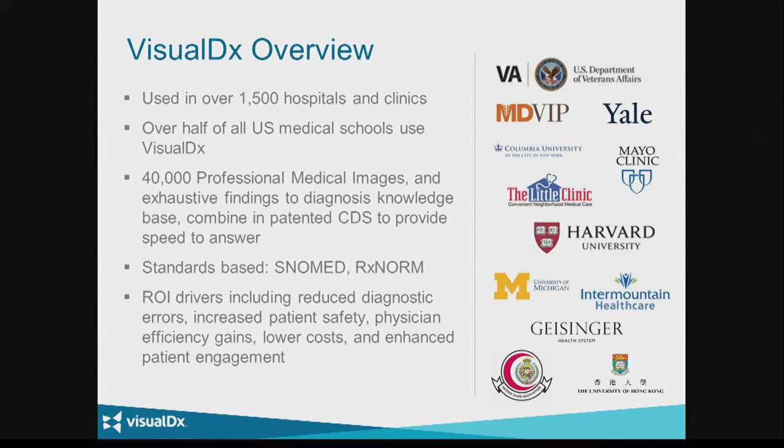The largest client we have is the entire VA system. It's been using VisualDx for 6 years. In it are 40,000 professional medical images. So this is not a wiki model. We have relationships with leading universities and individuals, and we use the expertise of people in Rochester to make sure that the images are really perfect professional medical images. And we're using SNOMED and RxNorm for our terminology.